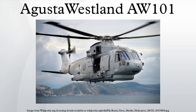Merlin HM1, Royal Navy designation for the Model 111. Merlin HM2, avionics retrofit of 30 HM1s for the Royal Navy. Merlin HC3, Royal Air Force designation for the Model 411. Merlin HC3A, Royal Air Force designation for 6 former Royal Danish Air Force Model 512s modified to UK standards.